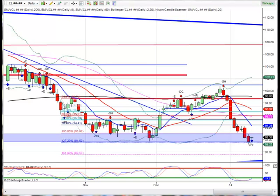So this is a possible turning point for at least, minimally, a dead cat bounce. That dead cat bounce could pop up in the neighborhood of about 94. We'll see what happens there. Otherwise, a breakdown below 91.50, and you are going further south into about 89 to 88 even, for that matter.